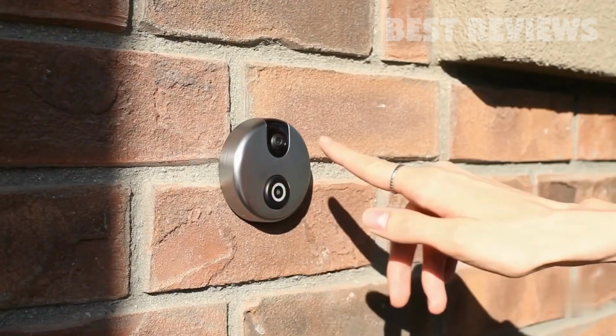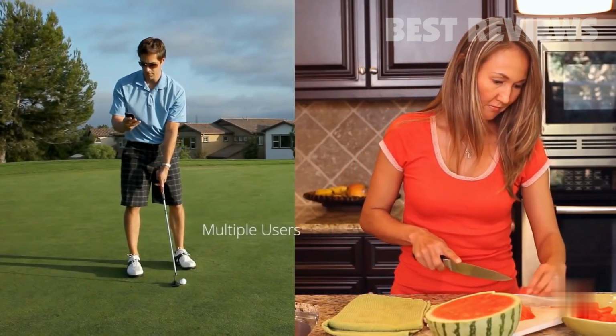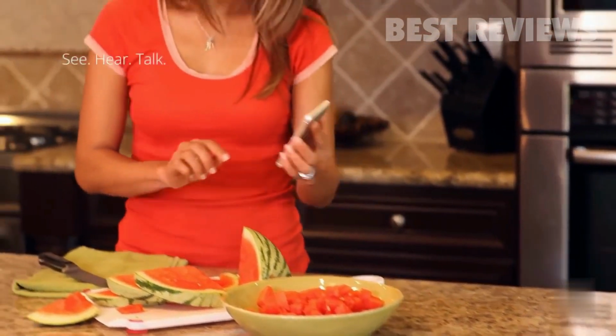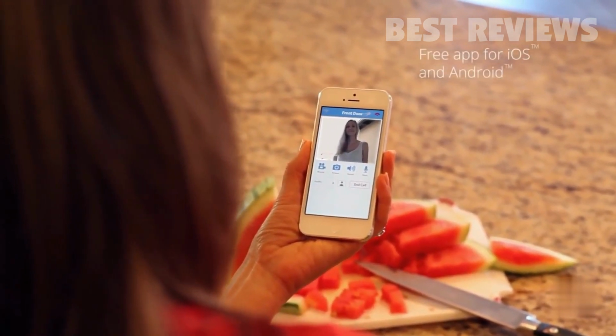When a visitor presses the button, SkyBell sends an alert to everyone in your family, and each person can choose to accept or ignore the call. If you answer it, you'll see, hear, and speak to the person at your door. Hi, Kate, it's me. Hi, Sarah. So happy you're here. Come on in, I'm in the kitchen.